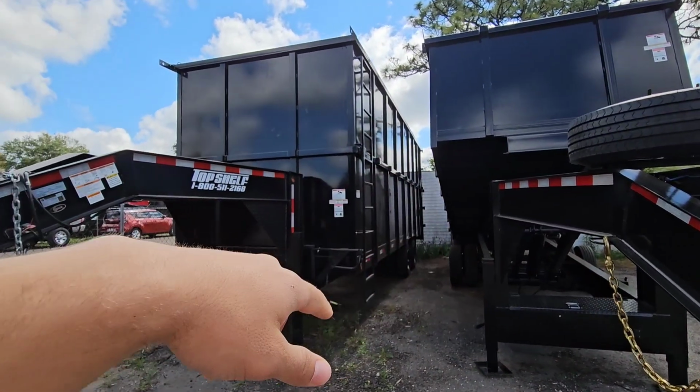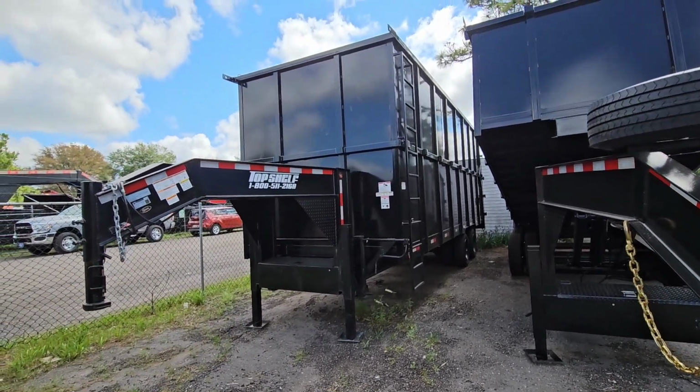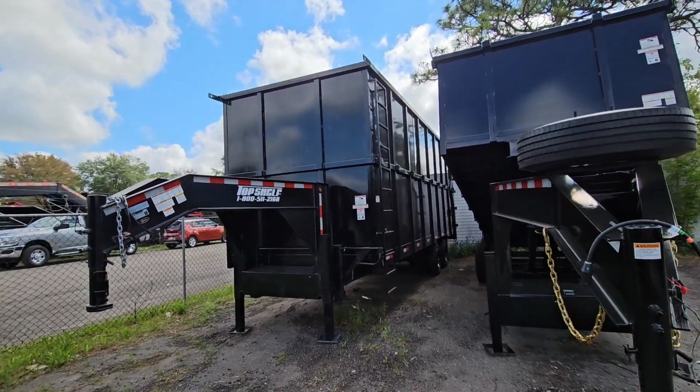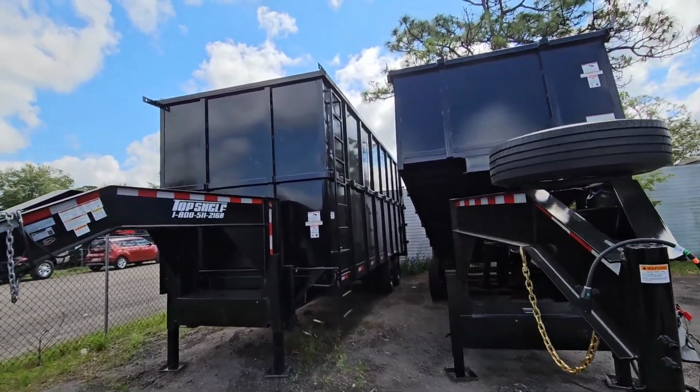Yep. That's an 8x20x8. And how much does this one cost? That's like a 27,000. Yeah, much cheaper than 60. It's $1,000 per foot to go up on the walls. Gotcha.